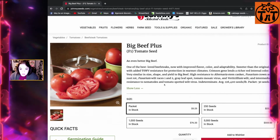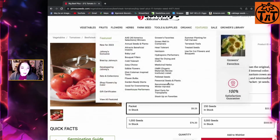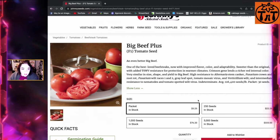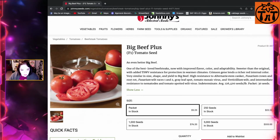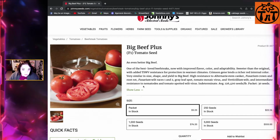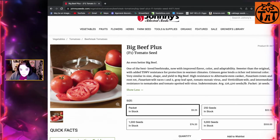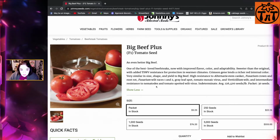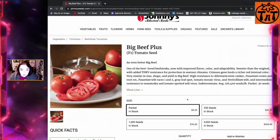And I always read what they have in their description, and I'll tell you why. Because in the past we've had issues with wilt and rot and everything else. So I just read, okay, it's protected against root rot because the hybrids are protected against that. And it's protected against wilt, gray leaf spot, tomato virus, and it's resistant to nematodes and tomato spotted wilt virus, which is exactly what we need.